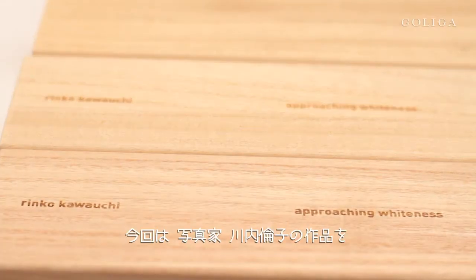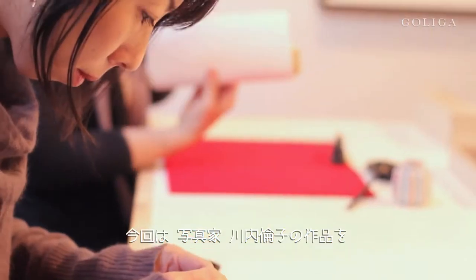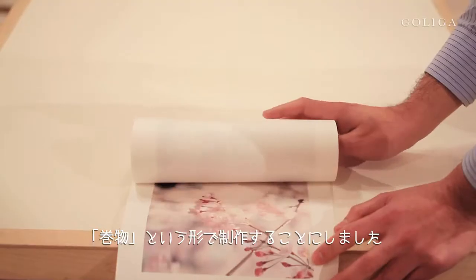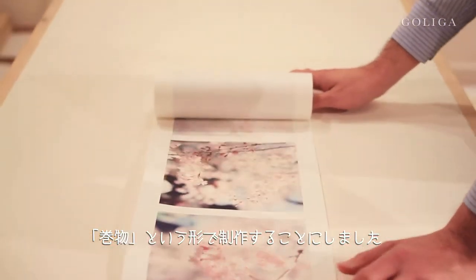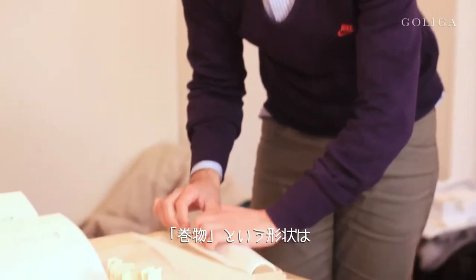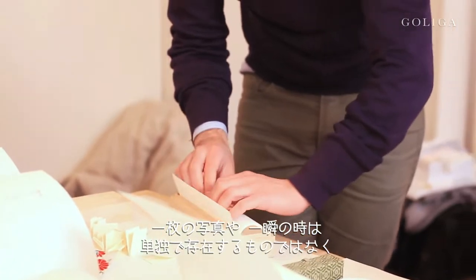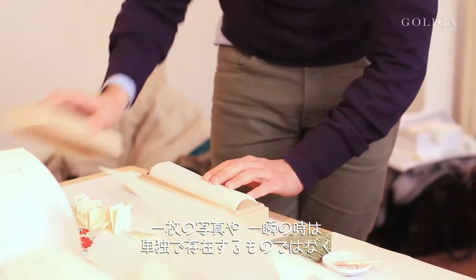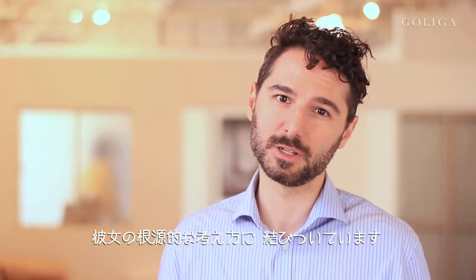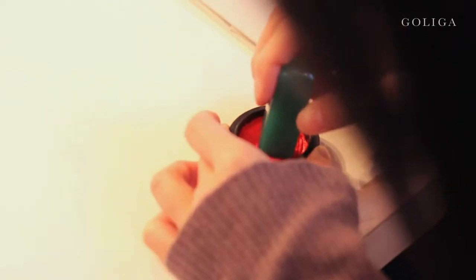In this project with photographer Kawauchi Rinko, we have incorporated the idea of the scroll format into the photo book. And this relates to her larger aesthetics, where we don't have individual moments or individual frames, rather we have a continuation of moments and a continuum of time.